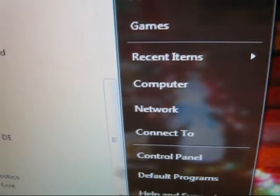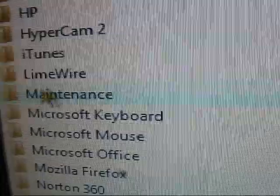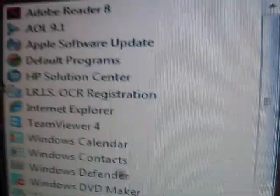Some stuff in all programs that nobody cares about. You know this stuff, right? Nobody cares about this stuff, right? No, they don't.